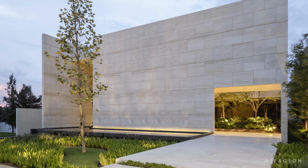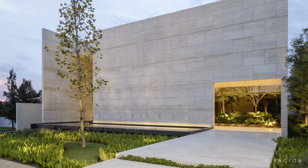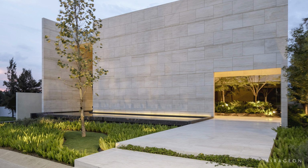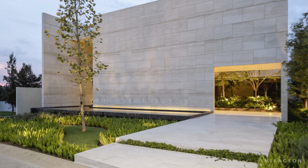The local firm, 1540 Arquitectura, aimed to create a residence well-suited for its occupants, an older couple. The goal was to create a timeless and elegant atmosphere, both in form and materials, reflecting the personality and age of the owners.